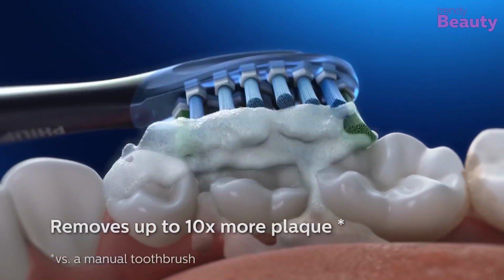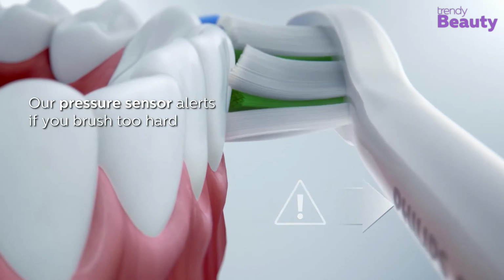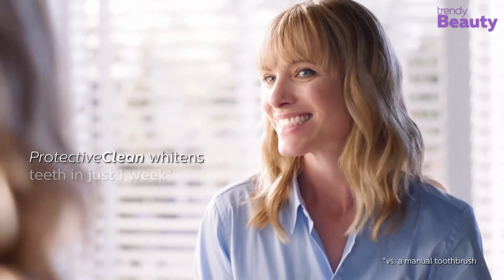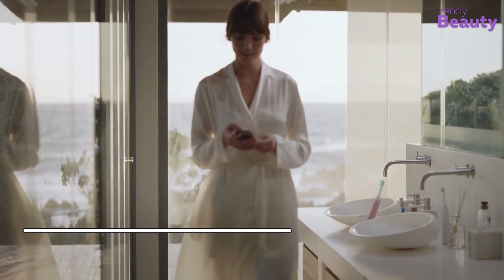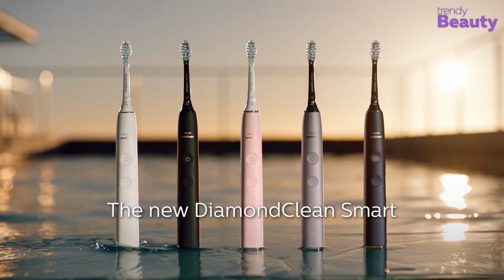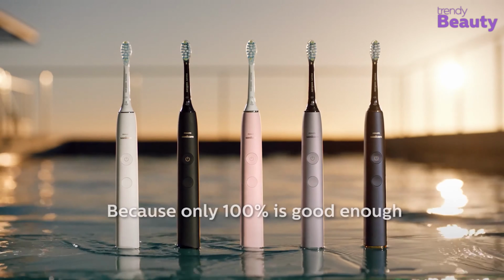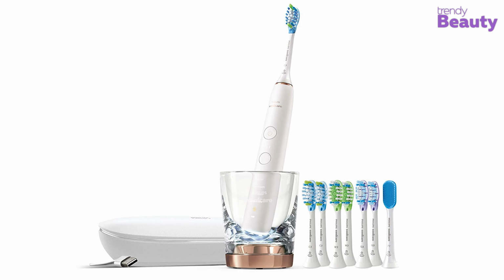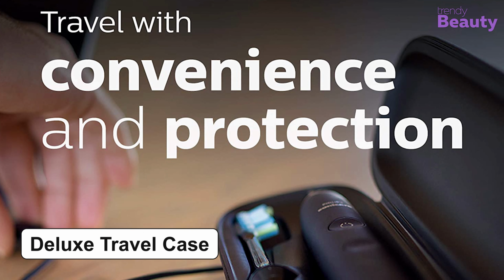This toothbrush ensures up to 10 times more plaque removal, and it helps to remove more stains while making your gums healthier than before. It also works to provide you with long-lasting fresh breath. And additionally, the brush head reordering service of this toothbrush tracks your usage and orders new brush heads automatically. It also comes with a stylish charging glass and deluxe travel case for your convenience.